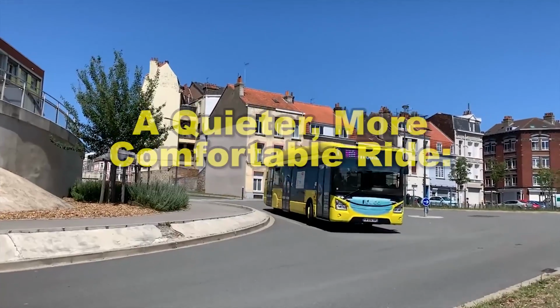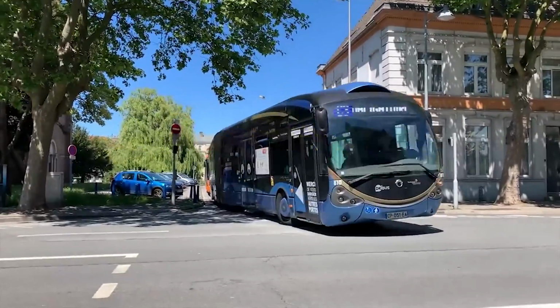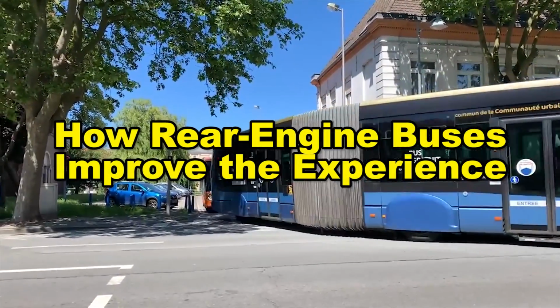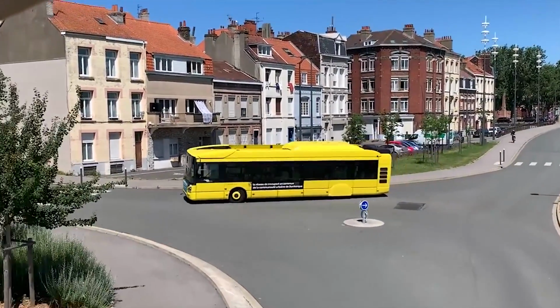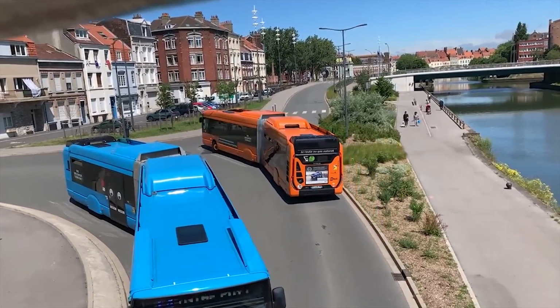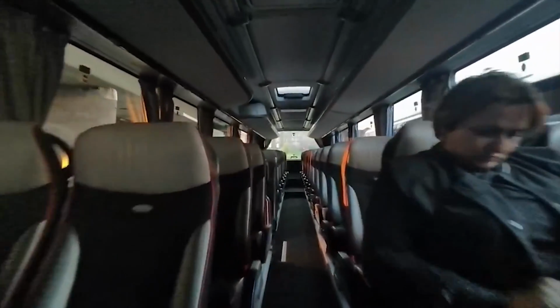A more comfortable and quieter ride. Discover how rear-engine buses enhance your experience. If you've ever traveled on a front-engine bus, you surely know that the engine noise and vibrations can be a nuisance during the trip. But when you get on a rear-engine bus, everything changes.